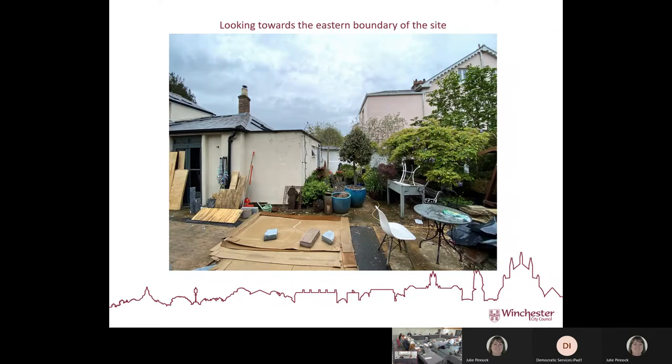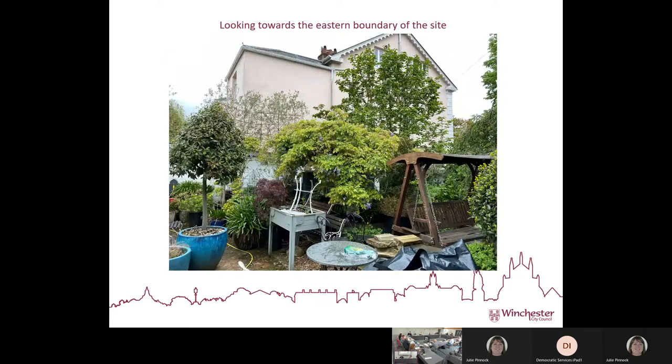Next, we have views looking towards the eastern boundary from within the site, followed by another photo. However, this one is focused more towards the eastern boundary, more towards number 8, the elevation of number 8.